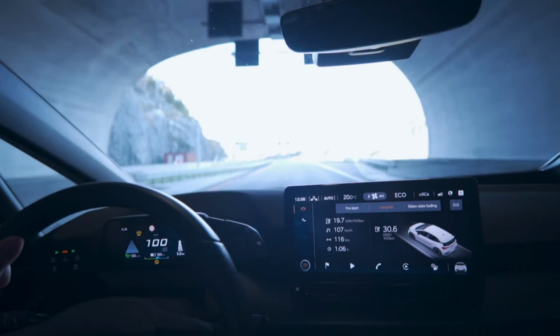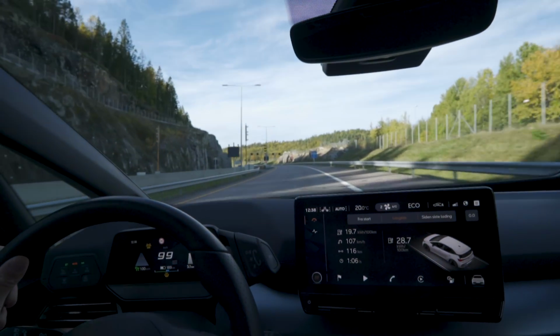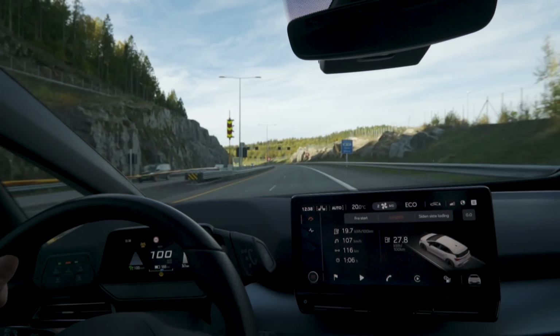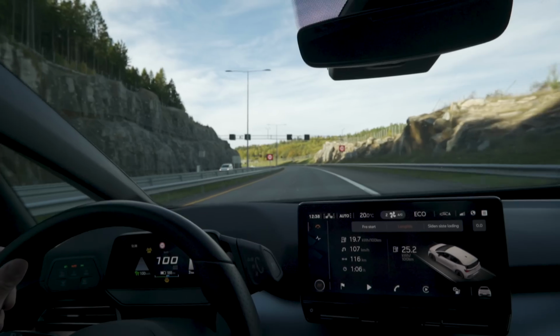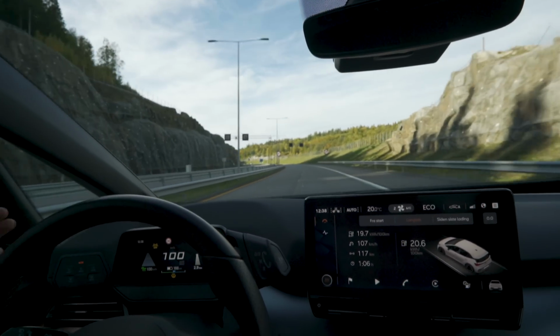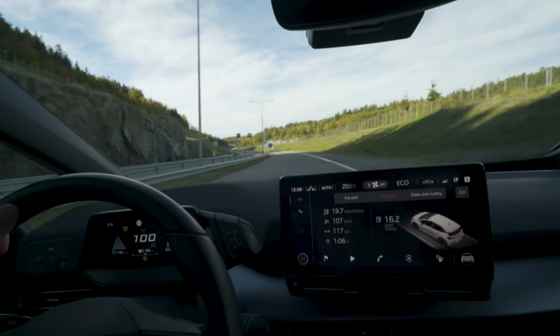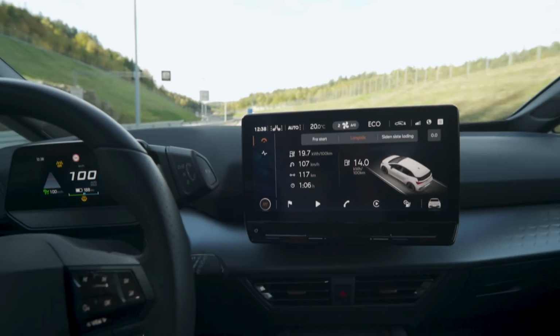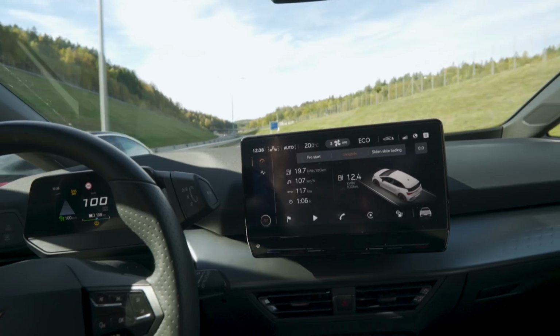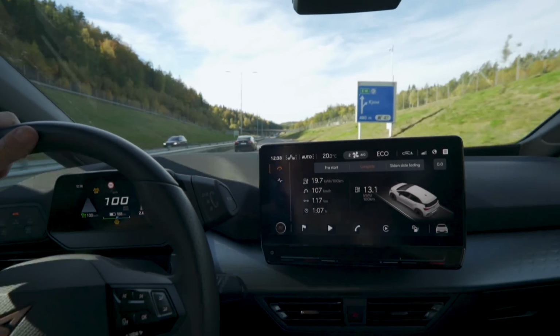We've now been on the road for a little more than an hour, and we just passed Larvik behind us. The weather today is really nice and really beautiful, 13 degrees Celsius outside, so not too cold, not too hot, really nice fall weather. But what I was hoping would be a little bit better is the consumption at 19.7 kilowatt hours per 100 kilometers. Average speed, according to the car, 107 kilometers per hour.